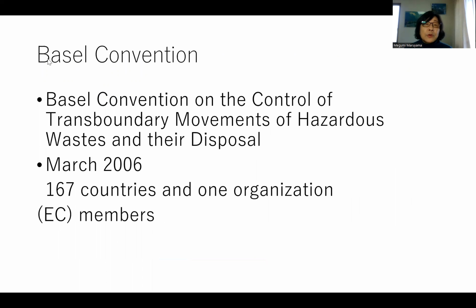For international law, we have the Basel Convention. This Basel Convention on the control of transboundary movements of hazardous waste and their disposal was signed in March 2006. In 167 countries and one organization, members signed this convention.